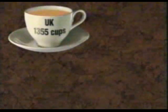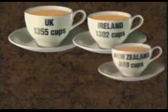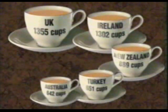People drink more tea in Britain than in any other country. The average person drinks 1,355 cups per year. Next is Ireland, then New Zealand, Turkey, and Australia. In the rest of Europe, they prefer to drink coffee.